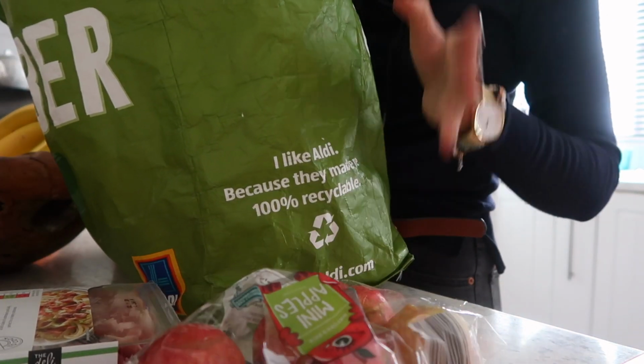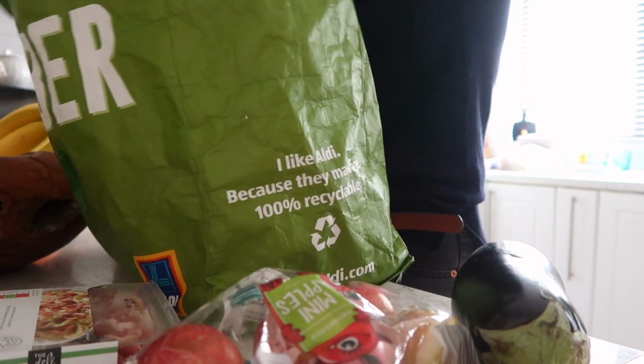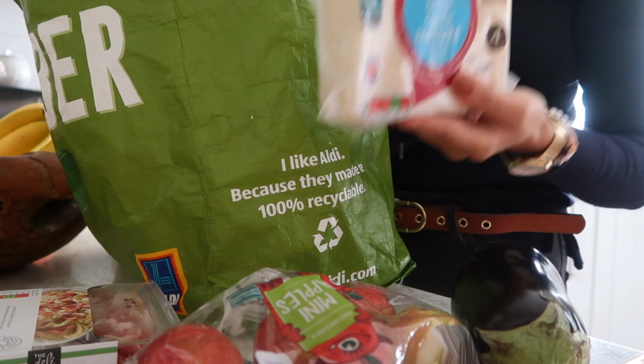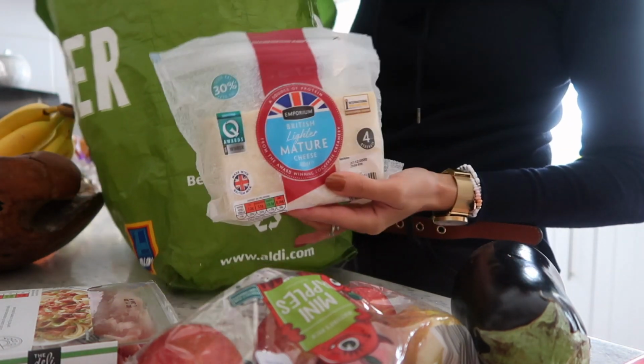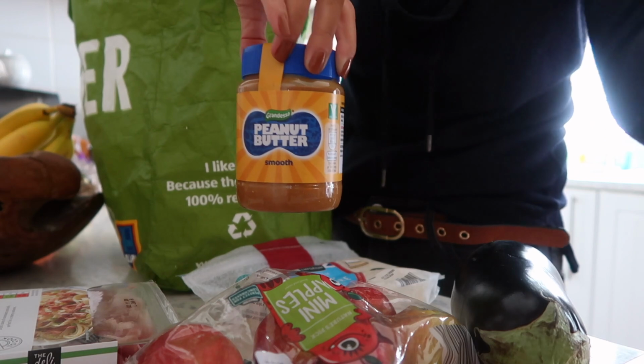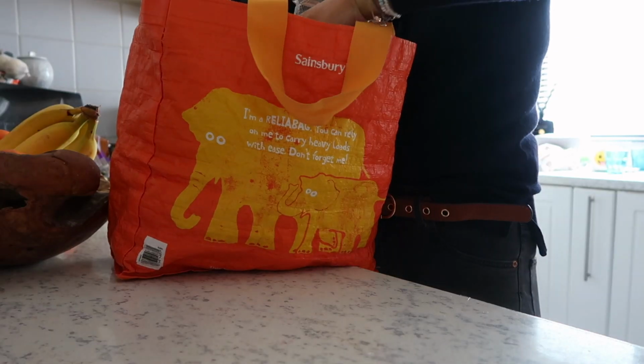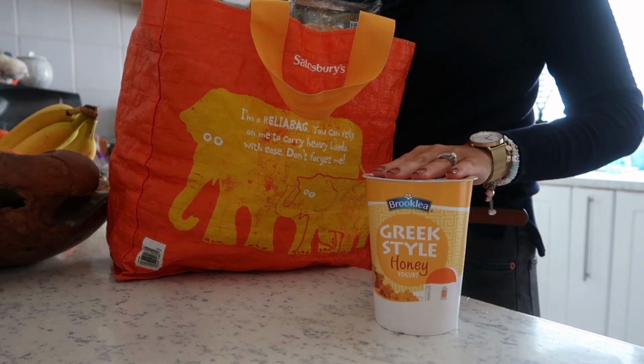We have some mini apples, another aubergine. We have the pink stuff come across for the first time. We also have some light mature cheddar and some smooth peanut butter as well. This is actually really delicious. I really like Aldi smooth peanut butter. Okay, so now we have some honey yogurt.